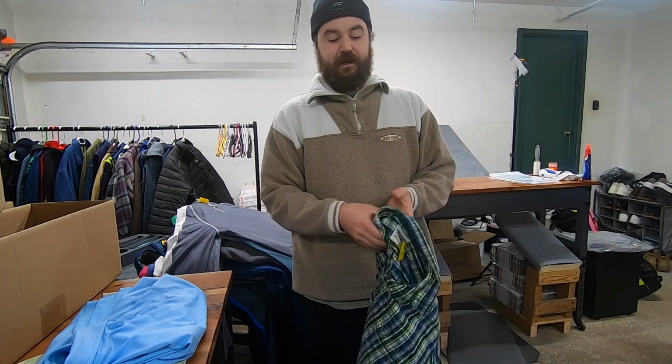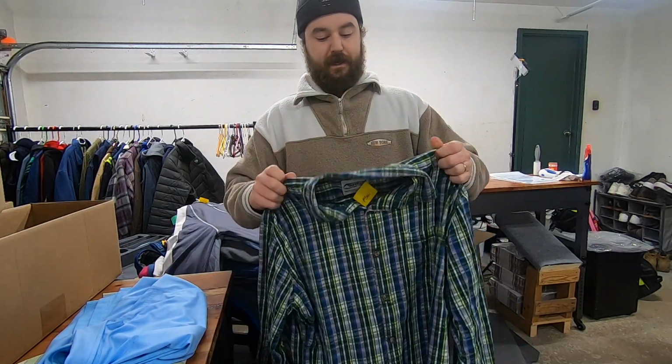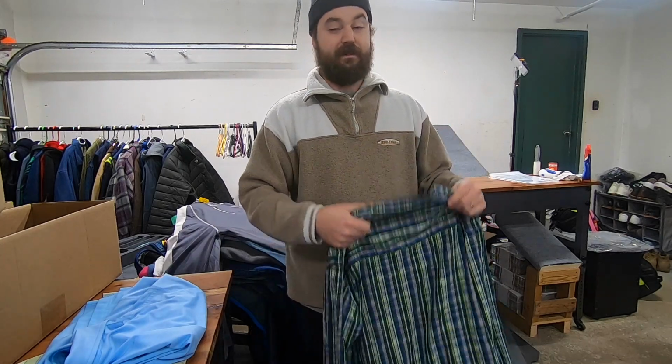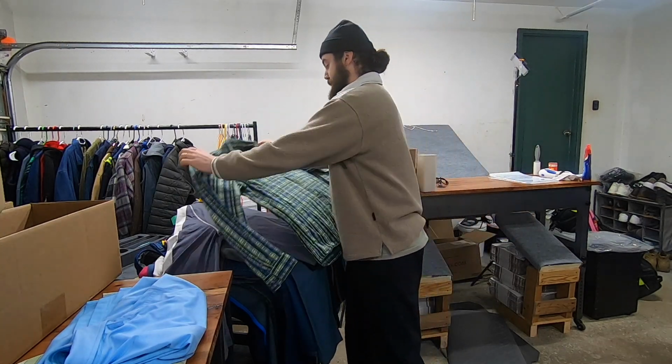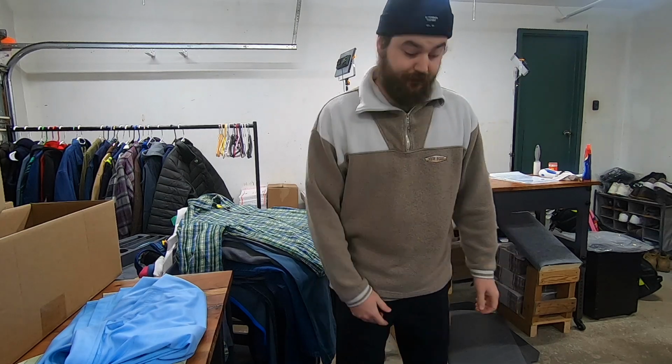This is my first time finding the flannels. I usually find the pants, but this brand is Mountain Khaki. I looked it up and they seem to do okay, so I just kind of wanted to pick it up for myself and see how it does based on how I list my flannels. We'll see.